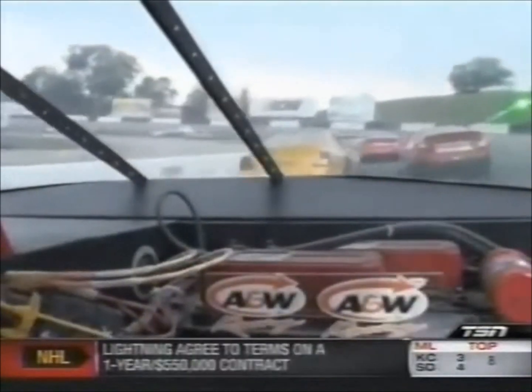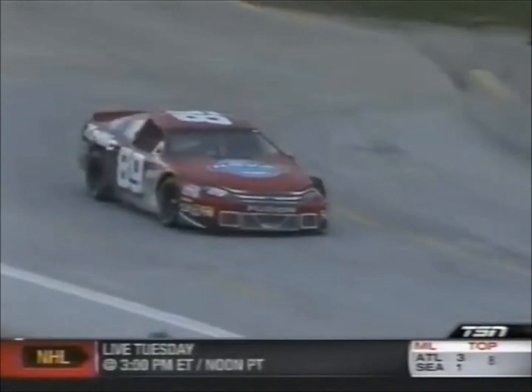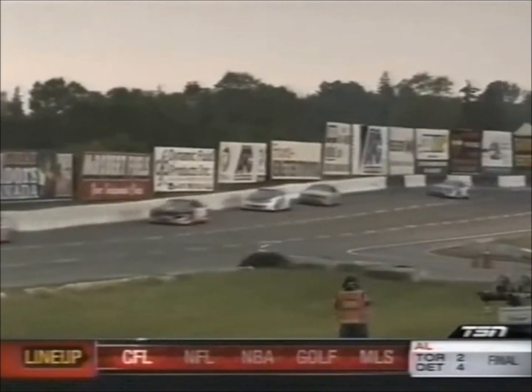Down into turn 1, the 55 drives down the bottom. The 89 closed the door. The 55 drives right over the left door and fender. Wow, the Donald Chisholm car actually could read Goodyear out his side window. So a scary sight there, but no caution as we stay under green here in the Keystone Light 200.